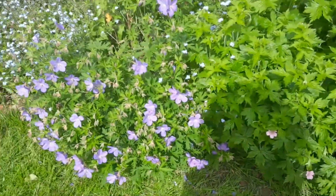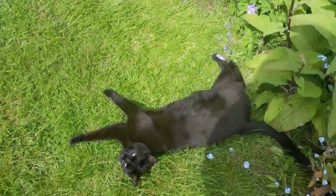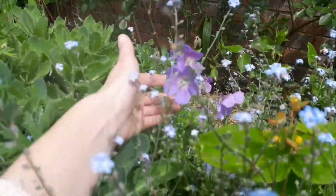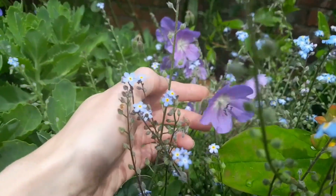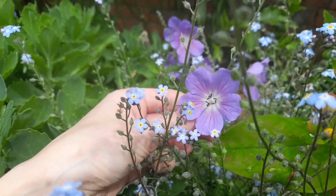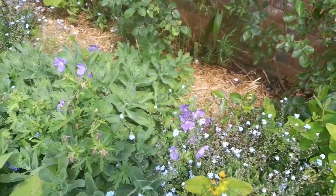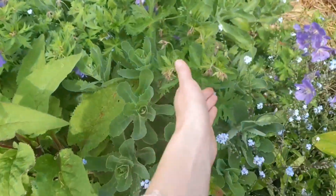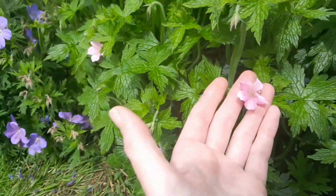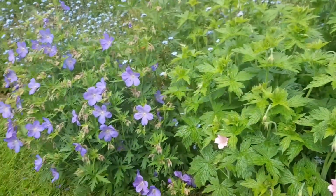And the geraniums are out now. Try to get my shadow out of it. This is geranium Brookside. So really lovely, vivid blue colour. Next to the sedums. And I've got another variety actually. I think I've got the little pink geraniums as well here. So that's nice, it kind of breaks up the colour.